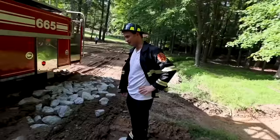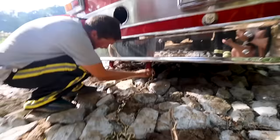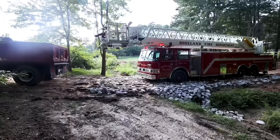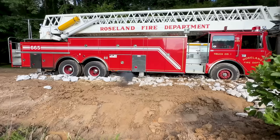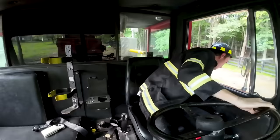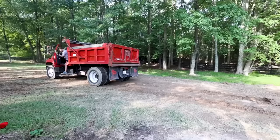Stop, stop, stop. This is really bad. It's literally falling into the ground. Okay, I gotta wait for him to get the slack out of the chain. I don't know what to do. It's stuck.